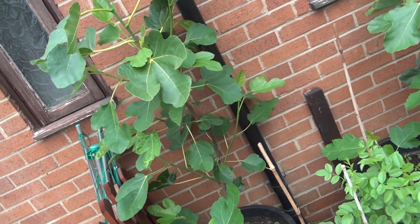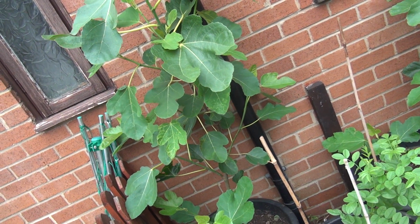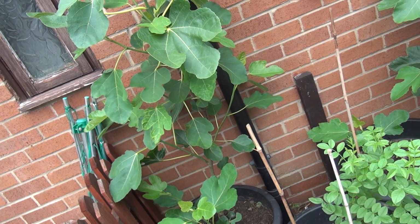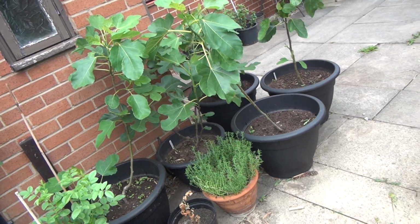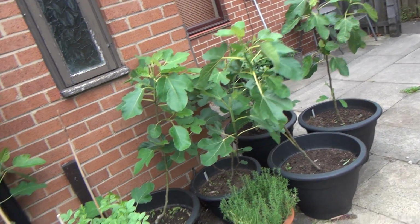I've seen the figs fruiting. I think I've told you this before. I've seen the fig tree fruiting and tasted the fruit. They were quite delicious. So most of these here are these Pudsey figs.